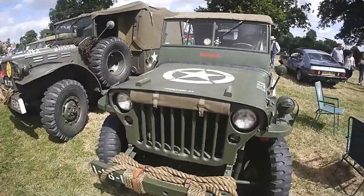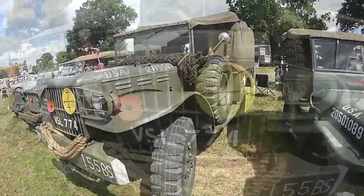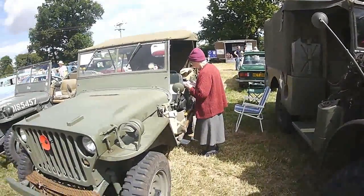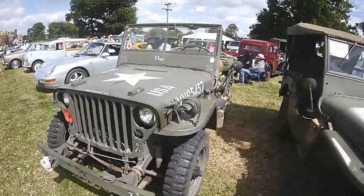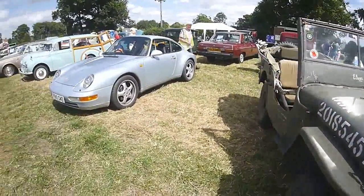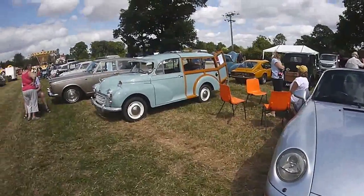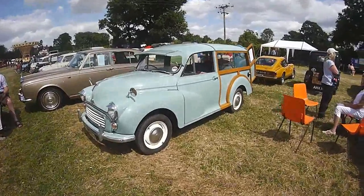Well, the American army has arrived. Another Morris Minor with a sun visor. This time it's a traveller.